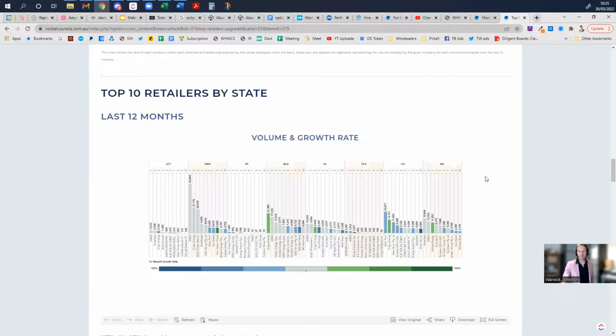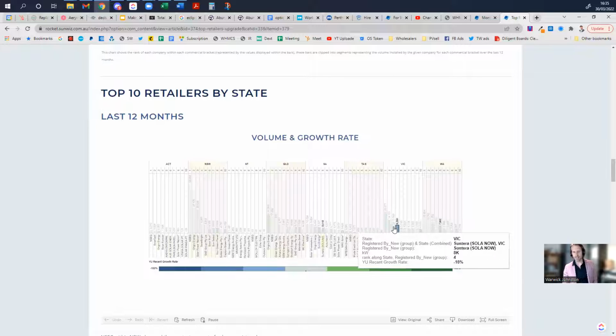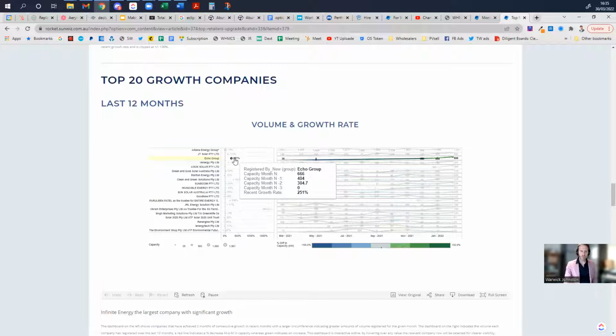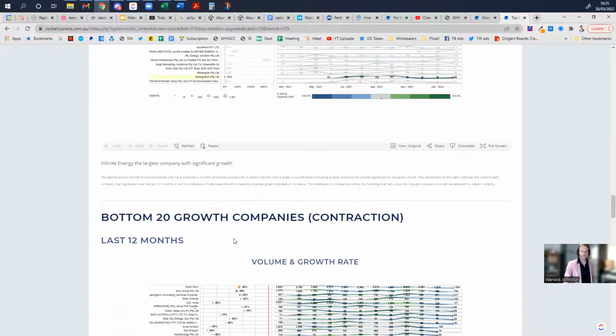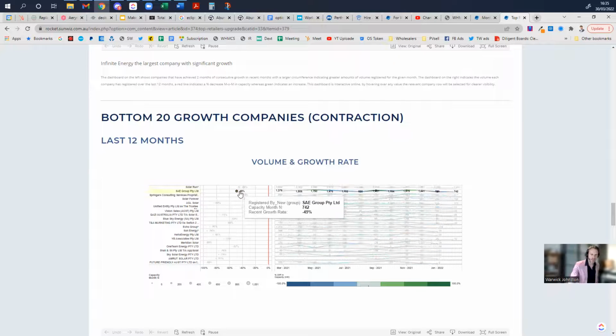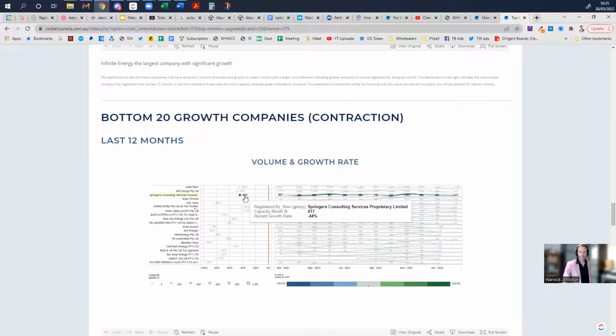We then look at the top 10 retailers by state. That will then give you similar information again, their volumes and their growth rates. And interestingly, if you hover over these with your interactive license, you can see where that same company is sitting in other states as well. We can then also look at which of the top growing companies and how their volumes pan out. And we can also have a look at those companies that are contracting. Again, noting those ones with asterisks beside them may just be listed there because we haven't included their reporting data in the most recent month.